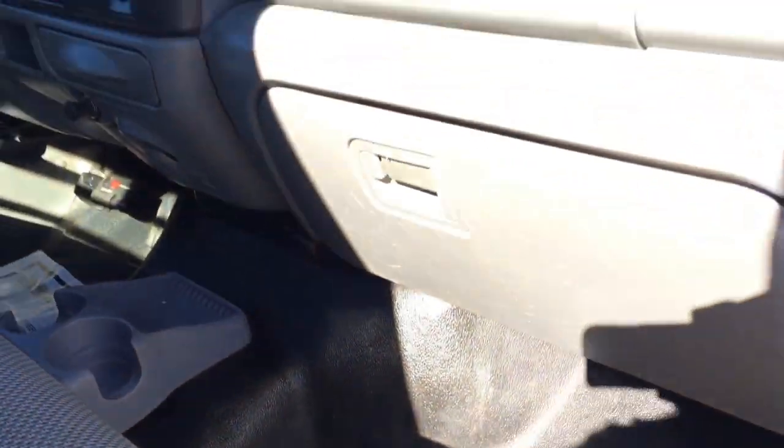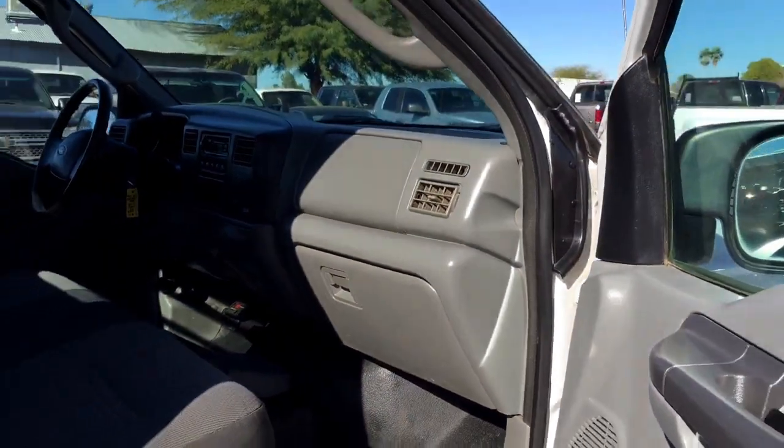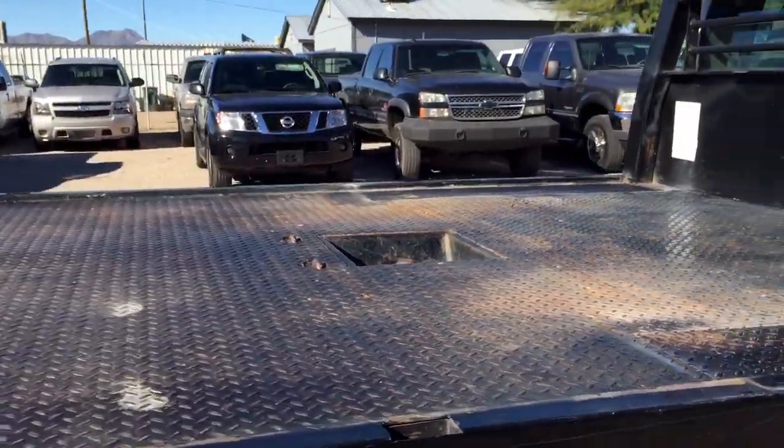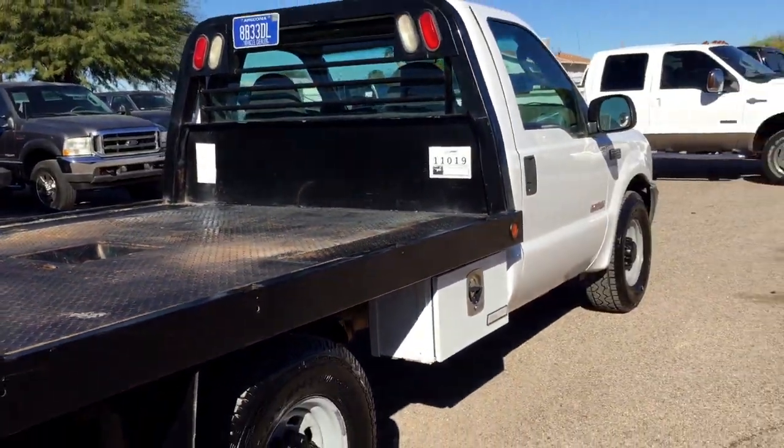It does have manual crank windows, a little bit of a stain right there in the seat. Obviously this is a work truck, so cosmetics really don't matter too much. That being said, it looks pretty cool. And I don't see too many of these.